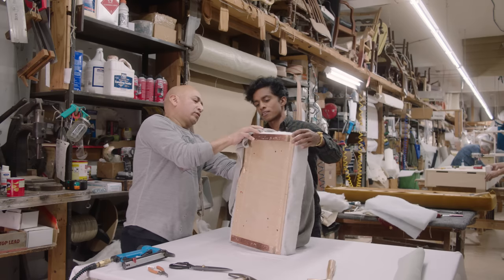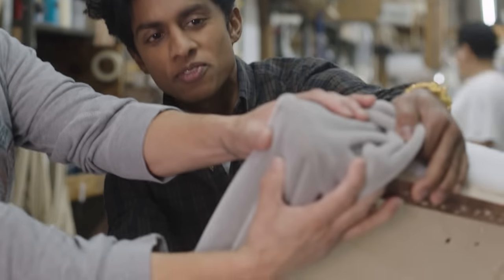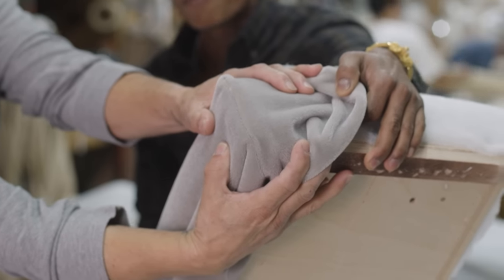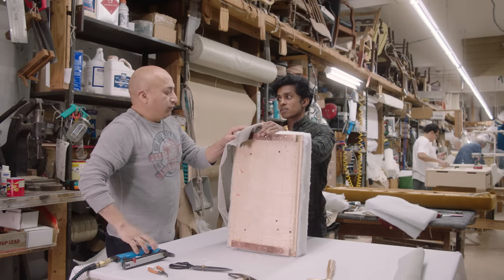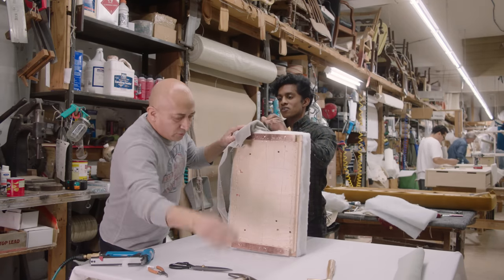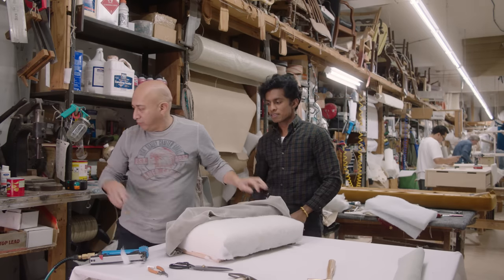Look. You see the corner? Wow, beautiful. Let's show them the corner. You can see the corner right here? So opening up that seam before it goes over the understructure is... And then I use it all the time, I'm using staples. But they show with tacks.